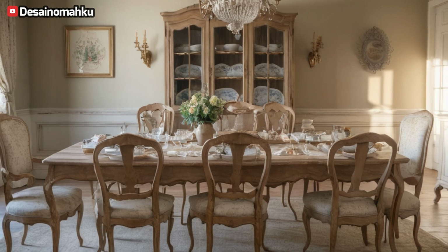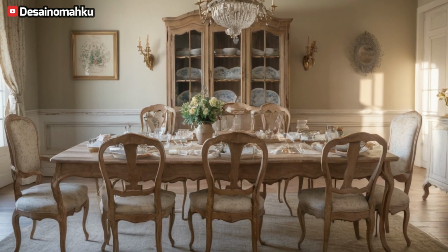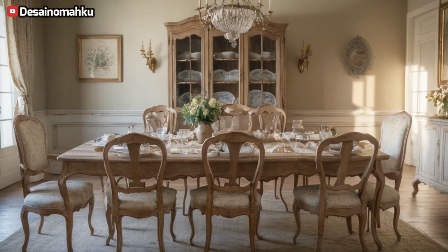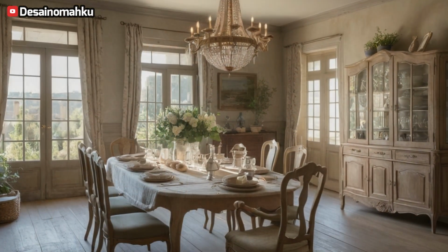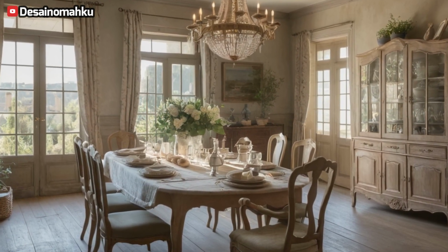As we move into fall, the natural warmth of French provincial decor becomes even more inviting. Whether you're starting from scratch or looking to add a few seasonal touches, the French provincial style offers endless possibilities for creating a cozy, sophisticated space.